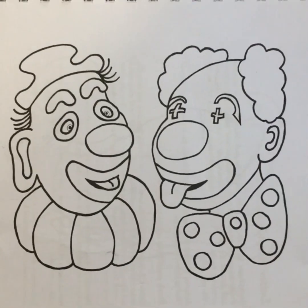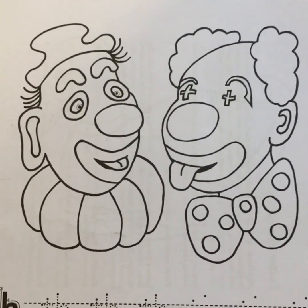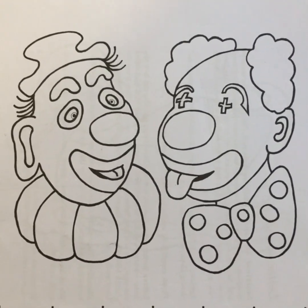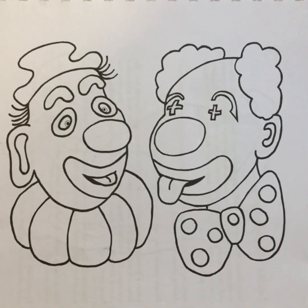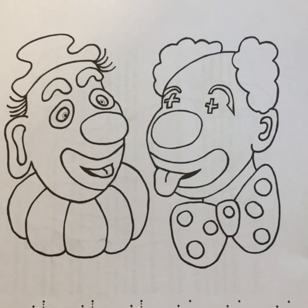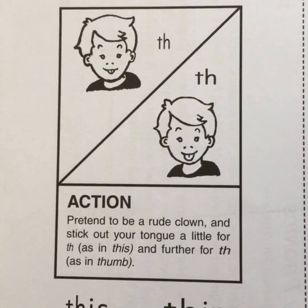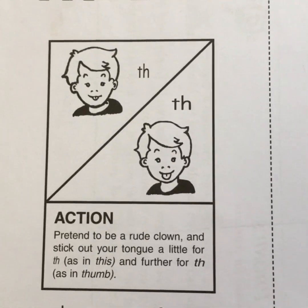So now, do you remember these 2 clowns? Very good. The clown on the left is a naughty clown. He's rude. He makes the noise. Do you see? He makes the letter sound with his tongue a little bit out, as in this. The other clown, who is very, very rude and naughty, makes the noise with his tongue way out, like the word thumb. And here you can see the way we pronounce these sounds. On the left, our tongue is out a little bit, as in this. And on the right, our tongue is out a lot, as in the word thumb.